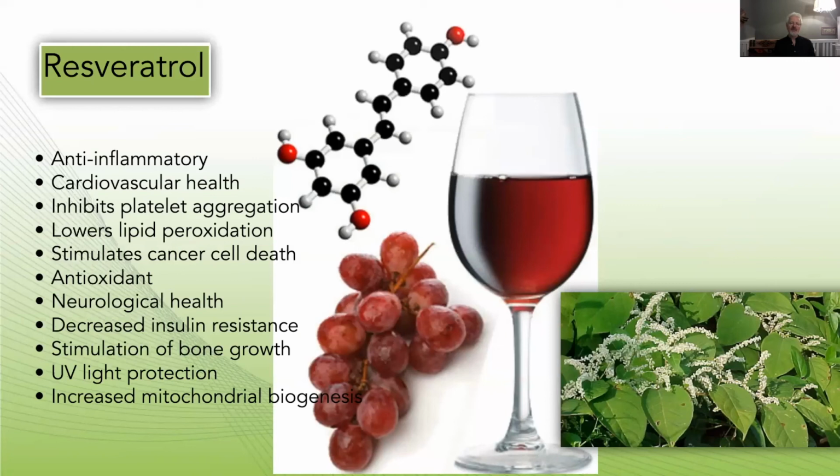It's quite rich in this molecule, resveratrol, which is a darling of the natural product industry because of its extremely wide-ranging metabolic benefits. Anti-aging: it's such a powerful anti-aging molecule that in animal and insect models, it significantly increases lifespan. It's anti-inflammatory. It has cardiovascular health benefits. It keeps the blood fluid. It lowers damage to fat cells. It actually stimulates the death of cancer cells. It's potently antioxidant. It supports neurological health. It's neuroprotective. It helps increase your ability to metabolize sugar. It stimulates bone growth. It provides UV light protection. And it increases, this is very, very important, mitochondrial biogenesis.